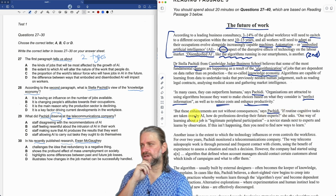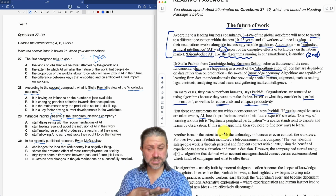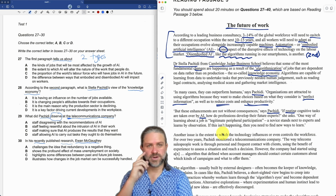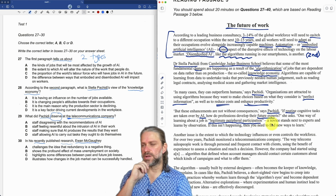If routine cognitive tasks are taken over by AI, how do professions develop their future experts? So if it's always done by a computer, if you're just starting out in your job, you sometimes need the routine to just get used to it, and then it becomes easy for you. But if a computer's doing it all for you, you don't develop that skill by the time you're more experienced. So future experts. One way of learning about a job is legitimate peripheral participation. A novice stands next to experts and learns by observation. Okay. If this isn't happening, you need to find new ways to learn. Okay.